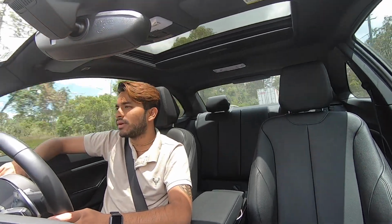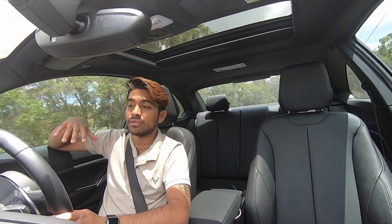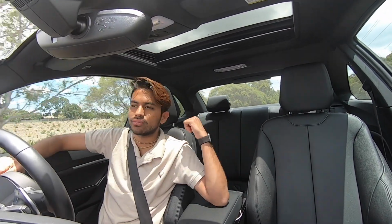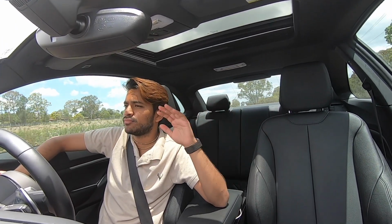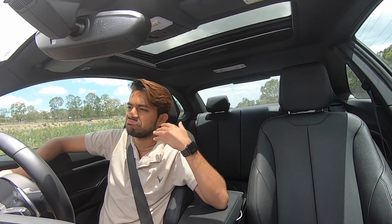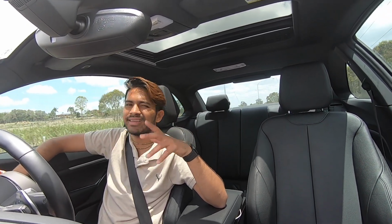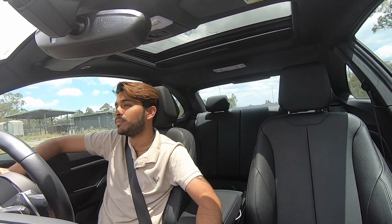Now, it's relatively practical in terms of boot space. Legroom in the front's really good. Can't say the same for the back though. Those rear seats, unless you're my height, unless you're like 3 feet, just don't use it, because you can't. It's pretty impractical. But then again, it's a short wheelbase, small coupe. It's understandable.